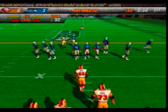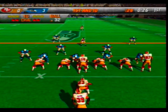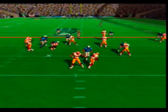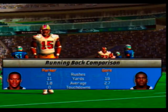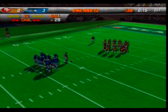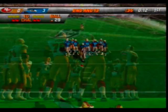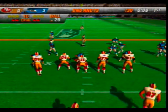First and 10. Ball on the 32-yard line. They'll go from the I formation. Warwick comes up to make the play at the 29-yard line. So after that run, we can see how the two main threats on the ground have fared so far. Ball on the 29-yard line.